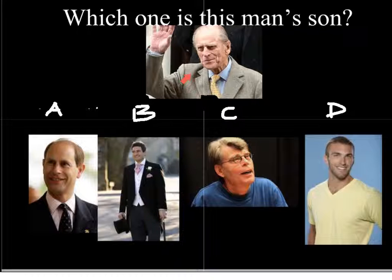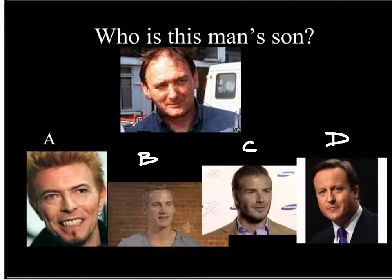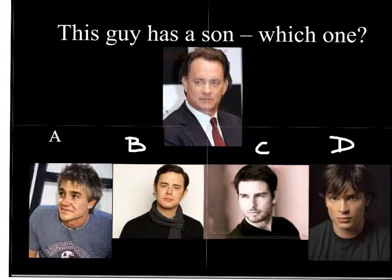So this man has a son, and his son is one of those four gentlemen. Which one do you think it is? Well, most people can guess correctly, even if they don't know them, that this is the one. Another example, this man, which one is his son? And again, most people can guess, maybe from the similarities in chins, that his son is here. And the final one, a famous father and his son, very similar looking, here.